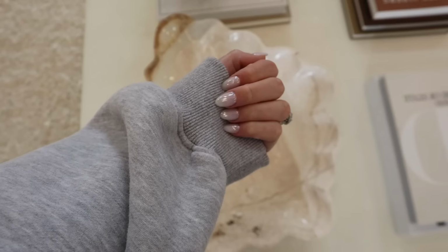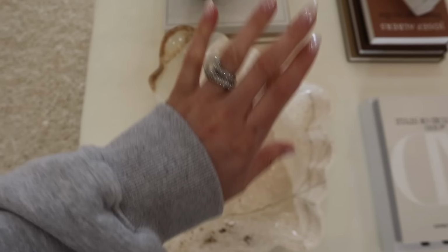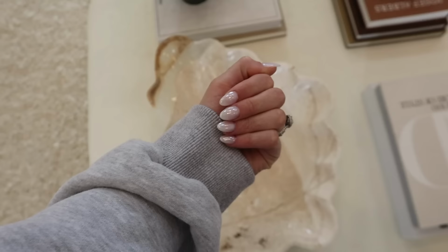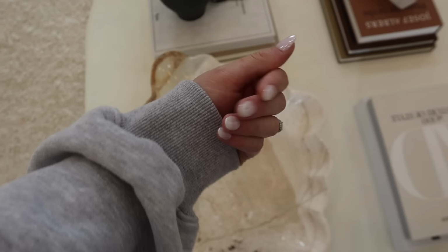Finally, y'all, this is a big moment. These are my real nails. So this is the nails that I got today, but these are my real nails. If you know, you know. I've always had short nails my entire life. Wow, they look so good.